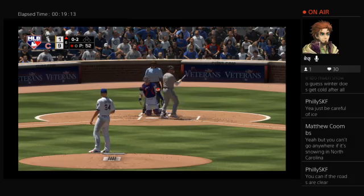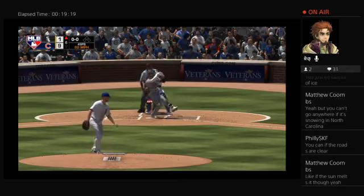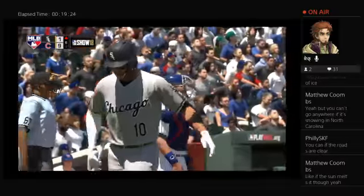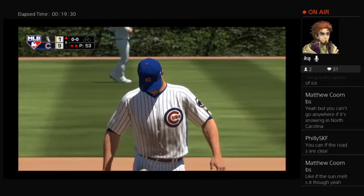Behind 0-2 now. 1 run, just 1 hit, and no errors so far for the White Sox. Oh, he's really got the strikeout pitch working now as he notches number 9 in the ball game. 2 up, 2 down on strikes in this inning. He looks really sharp out there, guys.